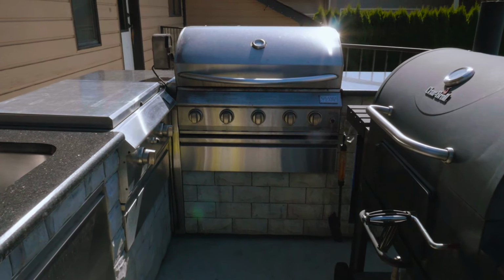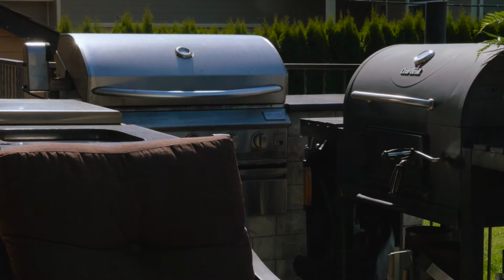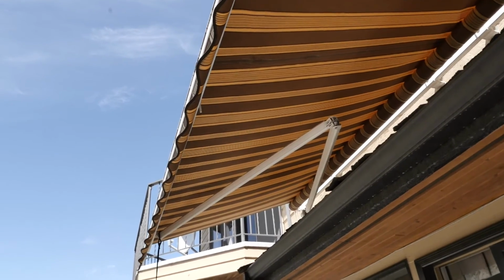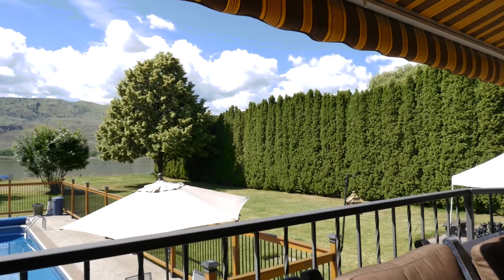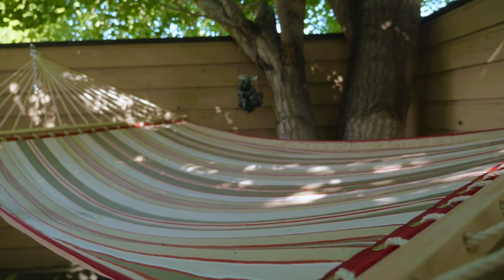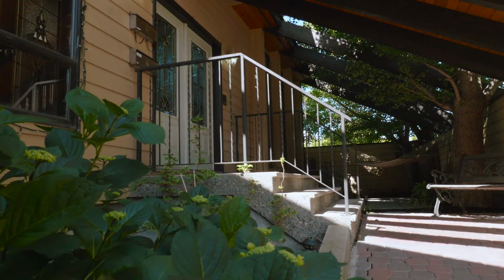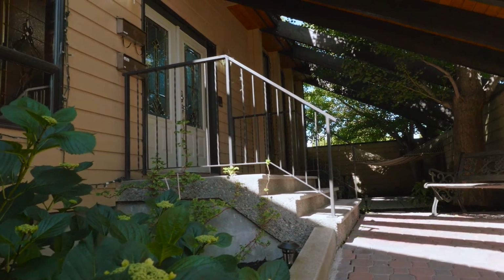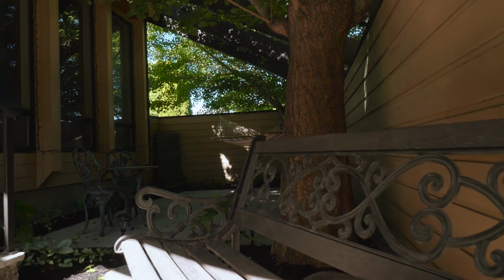There is currently a large propane barbecue island kitchen system. The house has been plumbed for gas out there as well, so you could put a gas barbecue system in there. And also on the deck, there is an automatic electric awning system with a remote. This house has lots of little places that you can just get away from everything. Everything that's been done on the house has been done with full permits. There's been no cutting corners before me or since I've owned the house.